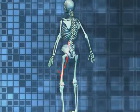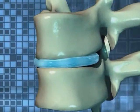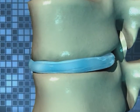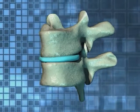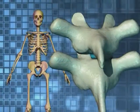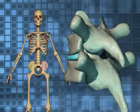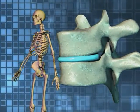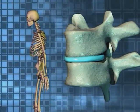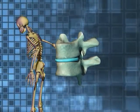When you're born, the discs in your spine are made up of about 80% water. As you get older, though, the discs become dehydrated, which makes them more rigid. Discs can't repair themselves like bones and skin because they have no blood supply. So even the process of aging results in disc damage, which can lead to back pain.